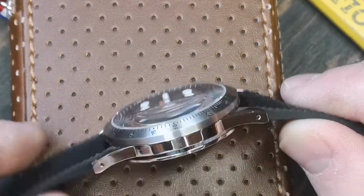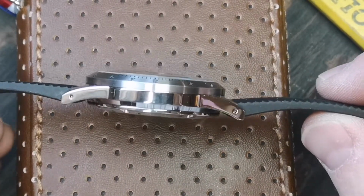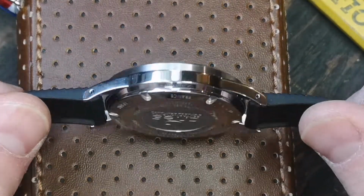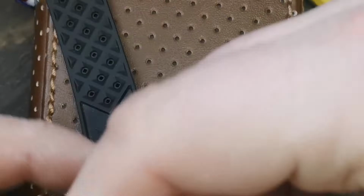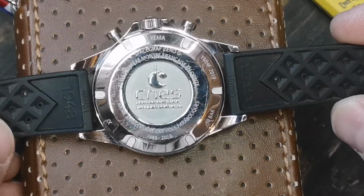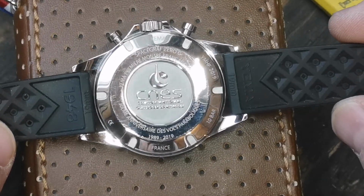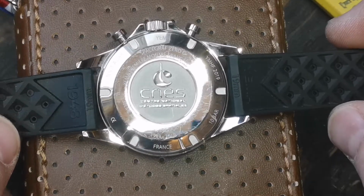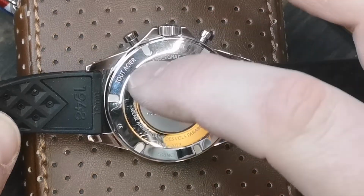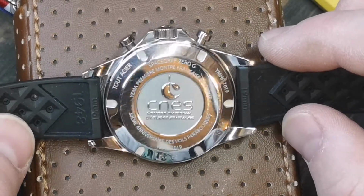There's the case profile from the side. So you've got a bit of brushed and polished areas from the side. Again, drilled or pierced lugs for quick and easy strap changes. And I turned it over in the wrong direction. There we go. Spacegraf Zero-G. YMHF 2019 model. Water resistant bar, France. Some French, and I don't know anything in French, so there we go.